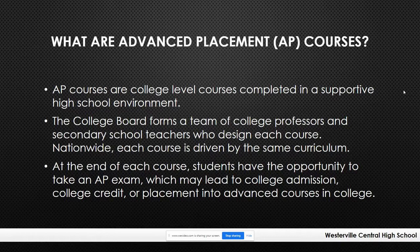So advanced placement courses are college level courses, and they are designed by a team of professors through the College Board. Now, the College Board is the organization that is in charge of the SAT, the PSAT, and advanced placement. And so at the end of an advanced placement course, the students have an opportunity to take an AP exam. And now this exam, depending on the score, could lead to course advancement or college credit once students graduate from high school.